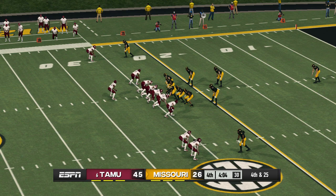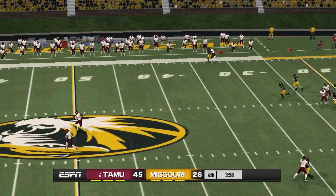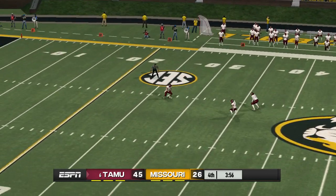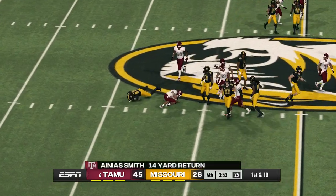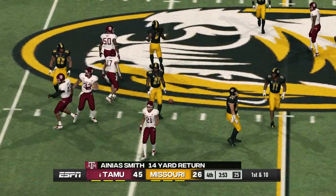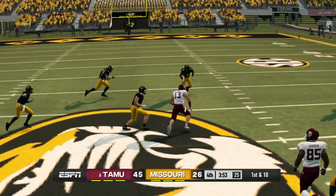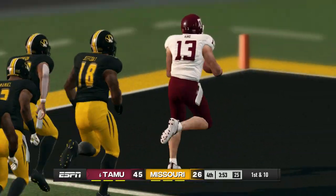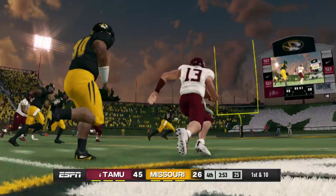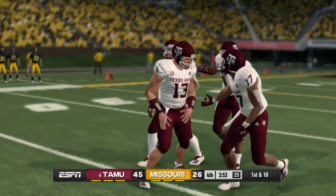Smith is back deep to return the punt. He really got a hold of that one. And he's taken down at the 42. You can see why this freshman was so highly recruited. He's got a lot of ways he can beat you. The thing that's been unique about watching him play is, of course, he can make throws. But I think his athletic ability and his playmaking ability has really caught this defense by surprise.